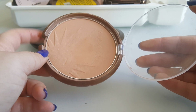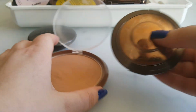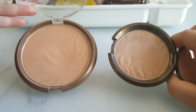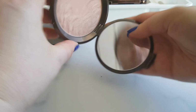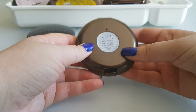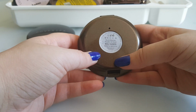And I do actually feel like it is a little bit similar to this next one from Becca, which is also a really great shade match for me. It's another really pale shade as well. I feel like these two are kind of similar in shade, which is probably why I enjoy both of them so much. This shade in particular, sometimes it's really hard for me to get out English words, apparently. This one is in the shade Bali Sands.